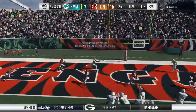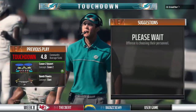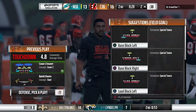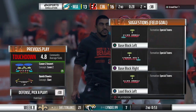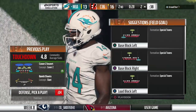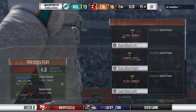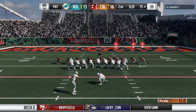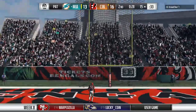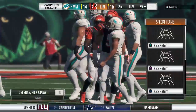Now Tannehill on third and goal. Got a man, it's Landry for the Dolphins touchdown. Jarvis Landry, his fourth touchdown on the year, and the Dolphins have got it back to a one-score game. Now for the point after. And it's good. It cuts it to 2. 16-14, our score.